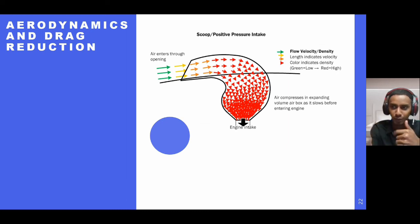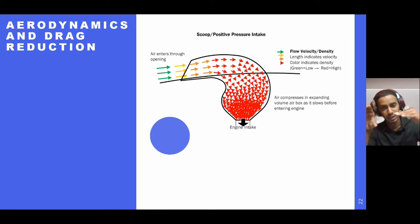How it works is that the air compresses in an expanding volume airbox as it slows before entering the engine. Another way to improve aerodynamics is by using NACA ducts, named after the National Advisory Committee for Aeronautics. NACA ducts are useful when air needs to be drawn into an area which isn't exposed to the direct oncoming airflow the scoop has access to. So after studying the scoop, we are coming down to NACA ducts, which are all related. In a way, they affect each other.